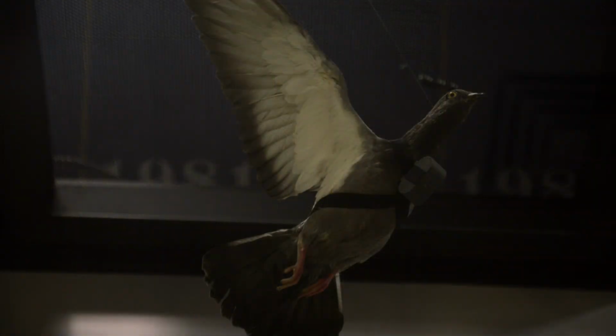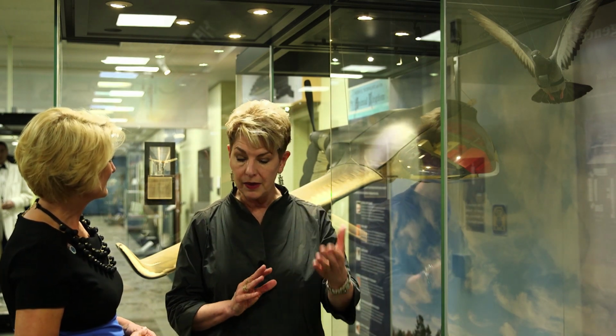We had one operational loss to a hawk. Plus pigeons are very sensitive to their environment, oddly enough. They don't like change, and when it came time to ship them out to the hard target area, they got so stressed out that they molted. And of course, birds without feathers don't fly.